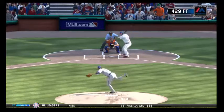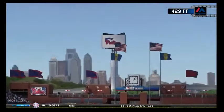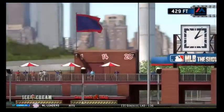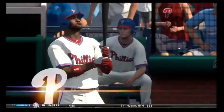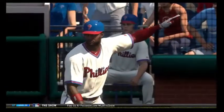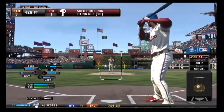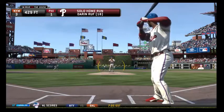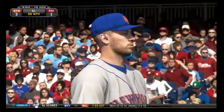And even though this is only 1 run, this is important. Not just because it gets them on the board, but also because they needed something to get the dugout going a bit. Give them some life. Dominic Brown will stand in. He grounded out his first time. And that misses inside. 1-0.